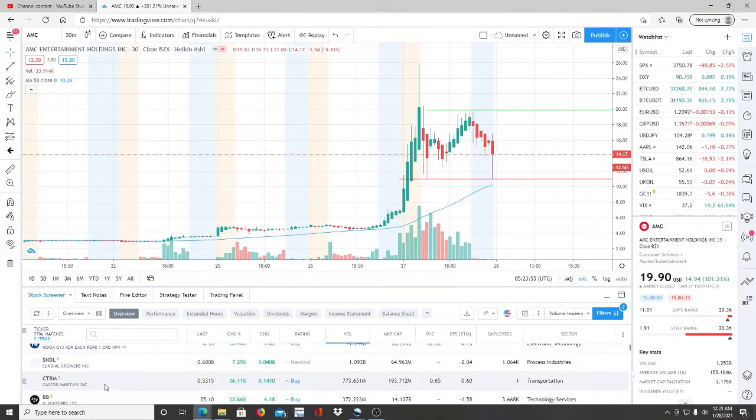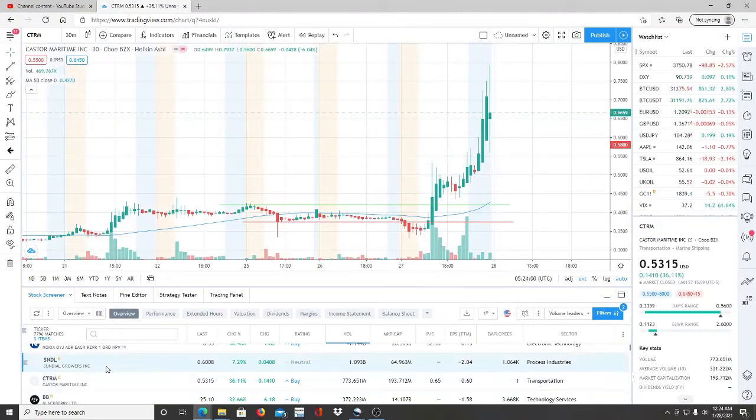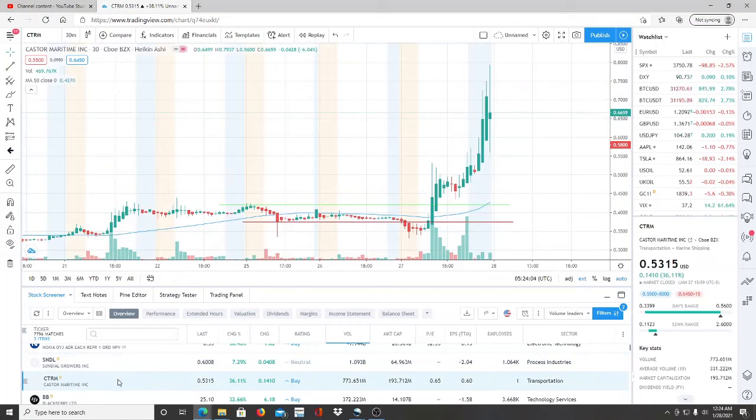And then we have CTRM. This ran up. This is looking like SNDL. I found that interesting. And these two are penny stocks. I haven't been able to do a video on this. I apologize to all my viewers that typically see this, but I'm one guy, so many different ticker symbols, right?